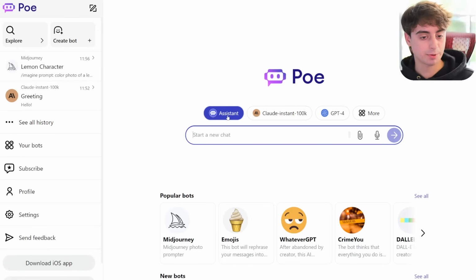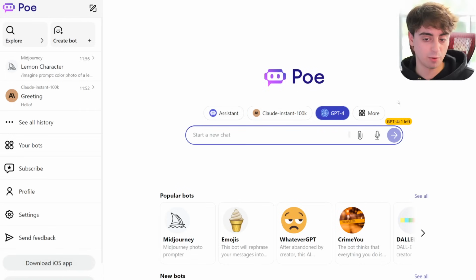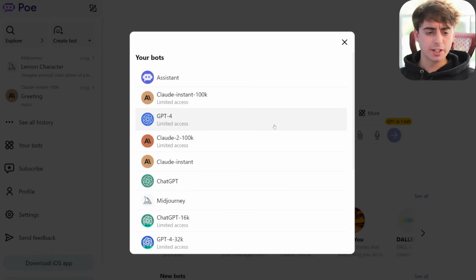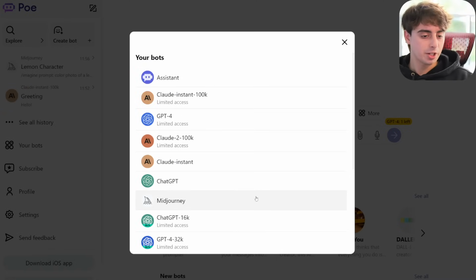We've got a few options up top. We've got Assistant. Again, this is Poe's custom general chat assistant. Claude Instant 100K, this is the older version of Claude, and then we've got GPT-4, and we'll get to that later, along with this final More button. And when you click this, it brings up a menu with all of the different APIs you can access, and they've got a pretty good selection here.